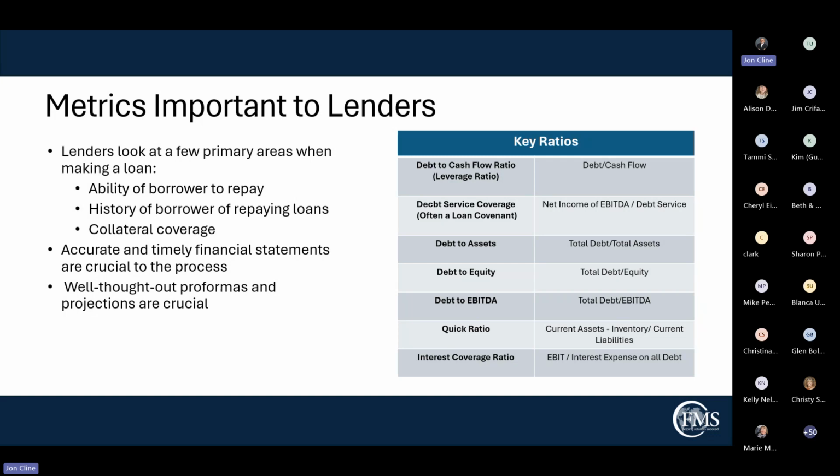That quick ratio we just talked about, in terms of do you have enough current assets, cash, inventory, et cetera, to meet your current liabilities, which will oftentimes include your current portion of any mortgage you might have. Interest coverage ratio, which is your EBIT divided by interest expense. Again, your ability to repay. But banks want you to be able to repay based on your balance sheet strength and your ability to generate cash in the future through operations.